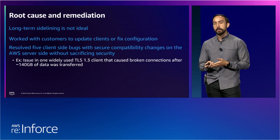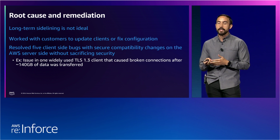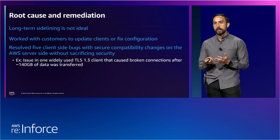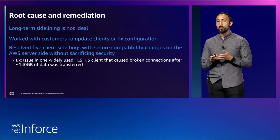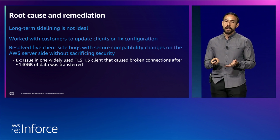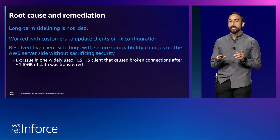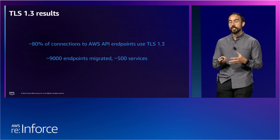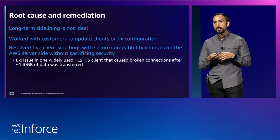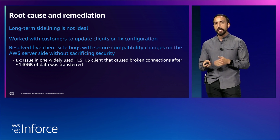But occasionally we would work with customers or we would do root cause analysis and reproduction, and we would find that it wouldn't be possible for customers to update clients on a widespread basis. So what we decided at least 5 different times was to change our server-side behavior to securely accommodate clients and allow them to connect over 1.3 by changing our server-side behavior. And we made sure that there were no security trade-offs with each of these changes.